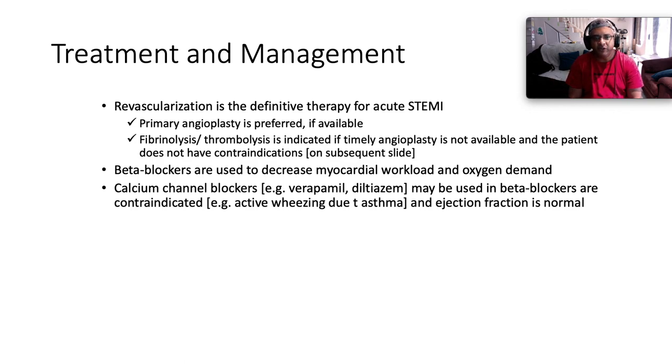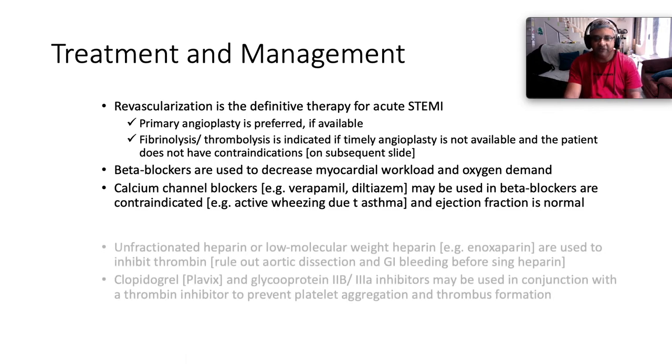Okay, beta blockers are used to decrease myocardial workload and oxygen demand. Calcium channel blockers, the likes of verapamil, which are the non-dihydropyridine flavor, may be used in place of beta blockers if beta blockers are contraindicated. Example, a patient who has acute wheezing due to asthma, and of course, if the ejection fraction is normal.